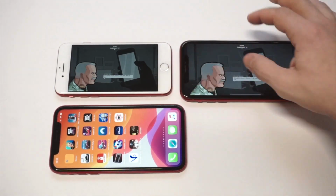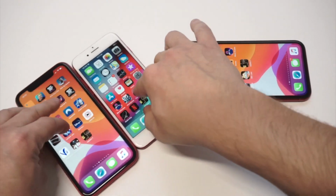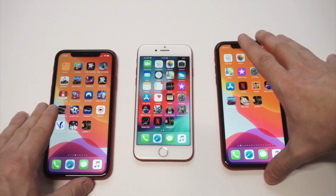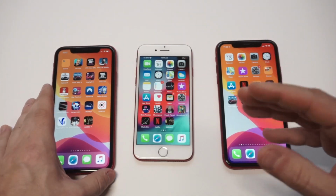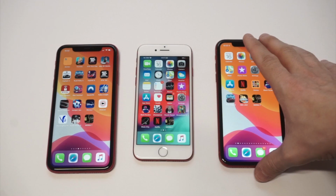Okay, let me just take things back to the home screen on each one of these phones. So, bottom line here is, if it was me and I had to choose between one of these phones, if you're broke, like you absolutely don't have a lot of money to spend, the iPhone 7 is still going to get the job done for you.